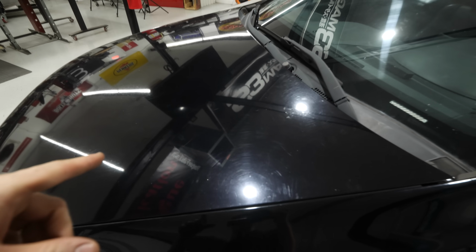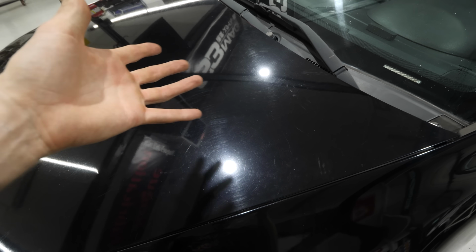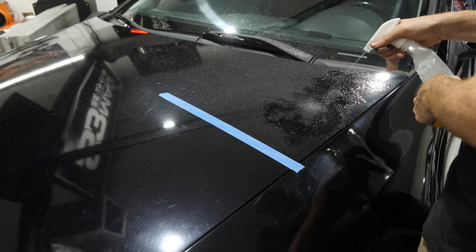Admittedly, I've never been that great at paint correction, but I've never tried it on a base coat, clear coat car. All the cars I've ever worked with have just been single stage. And I've heard that's more difficult. We're gonna see. If I can get this looking decent, I'll take it. I'm gonna go ahead and start by just doing one little corner of the hood, just real quick to see how she does.